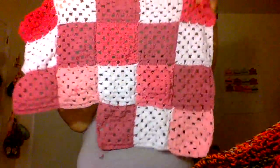The Super Saver Ombre in it is the color Jazzy. I'm using that color, light raspberry, and white. And I am making a baby blanket. Join as you go.